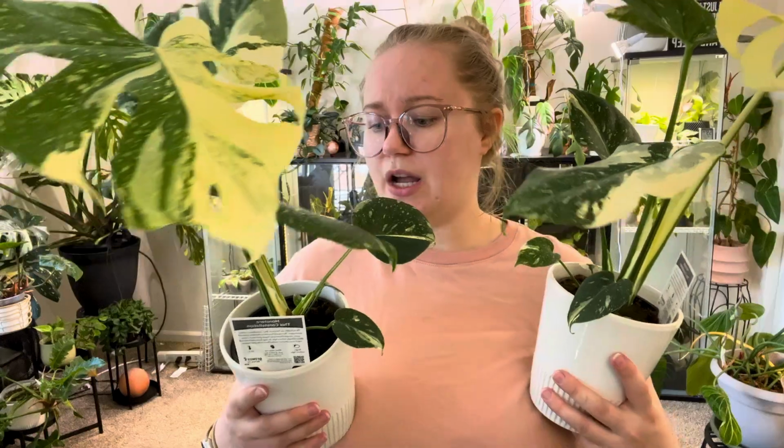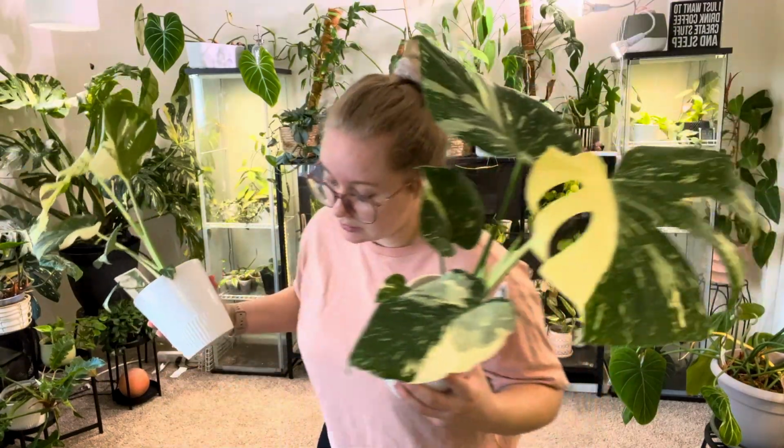And like I said, they are 4-inch pots. So, 40 bucks for a 4-inch pot, I don't know, but they are pretty grown as you can see. And when I looked at the roots underneath them, they look like they could probably be potted in a 5 or 6-inch pot. So long story short, that is why I look like this.